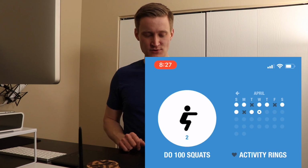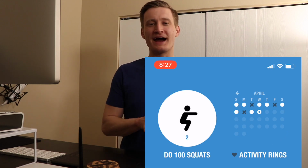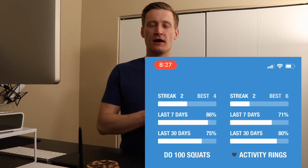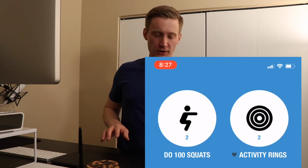Then to mark a task complete, all you do is force touch on the task on the grid, or give it a firm press or press and hold, and then it will go ahead and complete the ring and mark it done. If you just tap on a task, you can see a variety of graphs about what your completion percentage is, either overlaid over a month or some bar graphs.